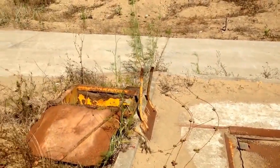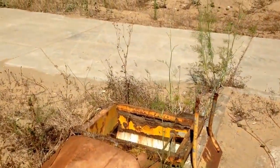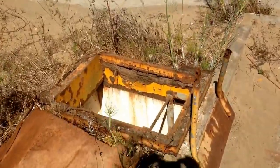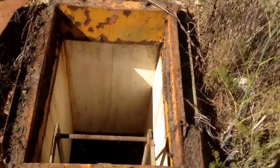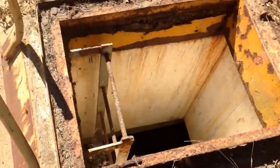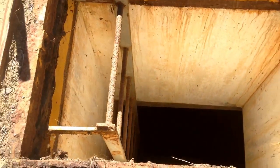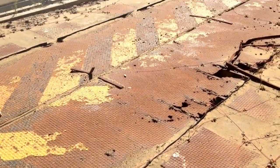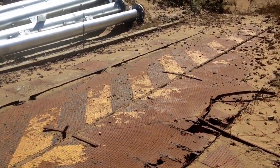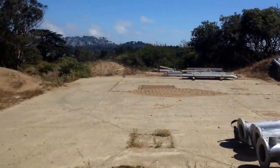But it was told to me by somebody I met in a bar in Half Moon Bay, and he said the telltale sign to know that this is a Nike missile silo is to find the hatch. And the hatch goes down into a now flooded area. But I poked my head down there once, and you can kind of see in a ways this whole big cavity that once contained a nuclear missile right here in San Francisco.